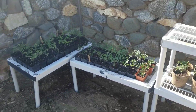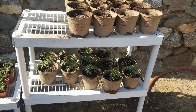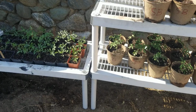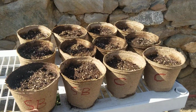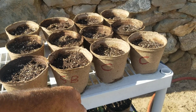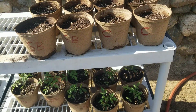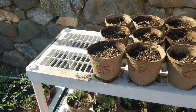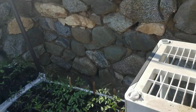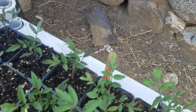So here's all the tomatoes transplanted, all heirlooms. There's like 5, 6 different varieties there. And then this is sugar baby watermelons, and these are cantaloupes. So I had some cantaloupes that did pretty good last year. They got in the ground late, so they didn't grow huge. Oh, I just saw a little grasshopper jump off my tomato. The grasshoppers are unreal.